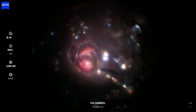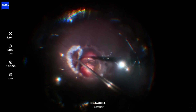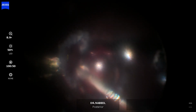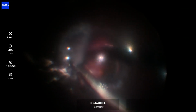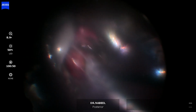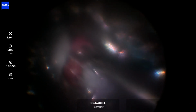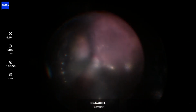After having dry edges of the retinal breaks and a totally flat retina, I applied laser around the nasal break, making sure that its edges are completely dry. Then fibrin glue is applied on the nasal retinal break and on the original retinal break in the depth of the staphyloma, hoping for short-term seal of these retinal breaks. And here is how it looks under silicone oil.